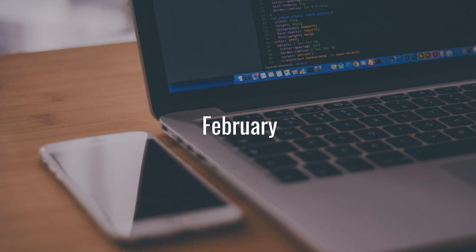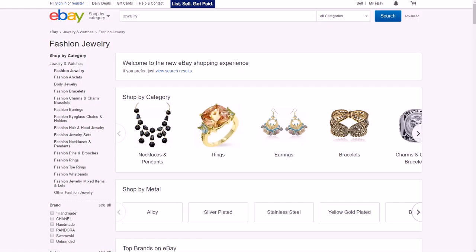So February, of course, you want to focus more on things for Valentine's Day. Holidays are a big part of when you sell stuff and when you don't. Valentine's Day is obviously a big deal, and jewelry is one of the best things to sell in February. If you have leftover jewelry of any kind that still looks pretty good, you can sell it on eBay or another site. You can sell your jewelry used and still get a pretty good amount for it, because jewelry doesn't always lose value just because it's used. So sell that in February.